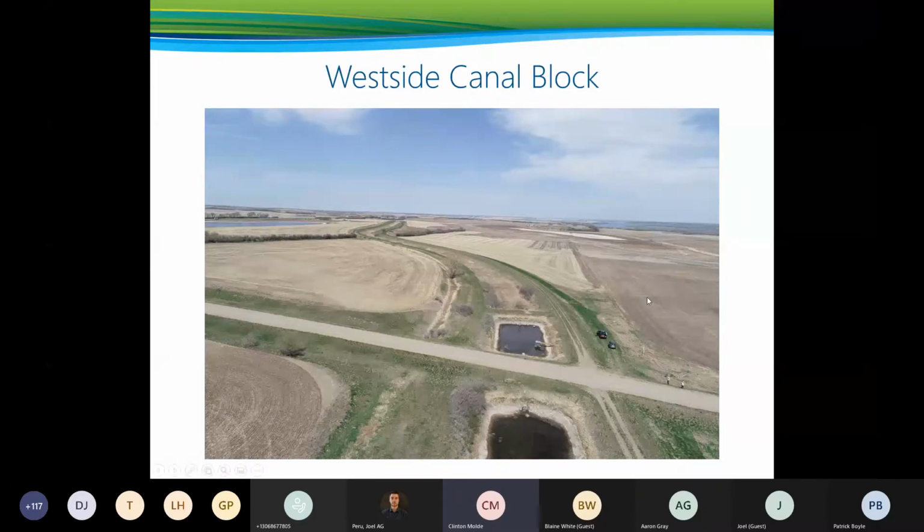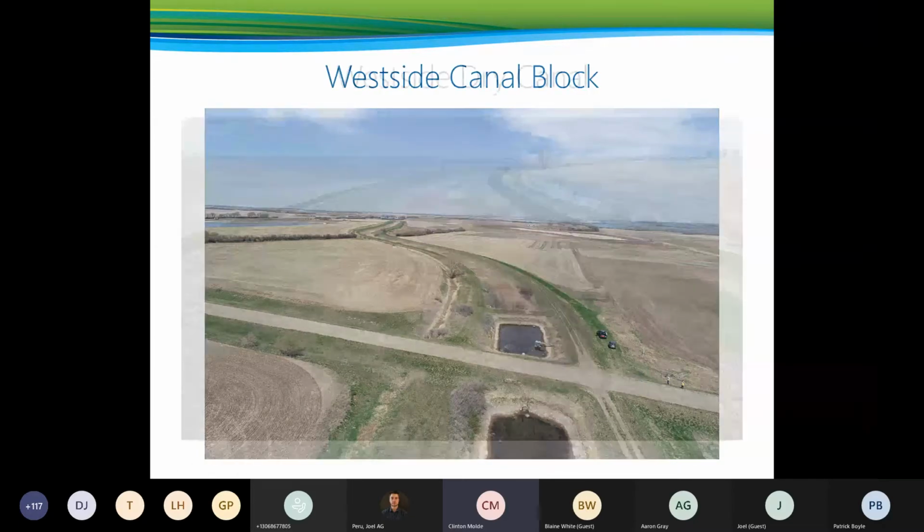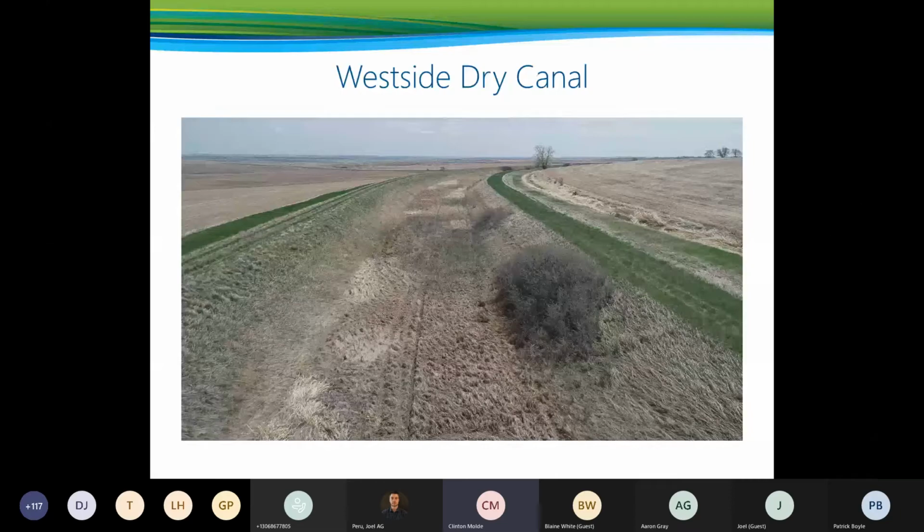As I mentioned earlier, at about kilometer 23, there is a canal block. And that again creates a small reservoir within the canal to allow irrigation of those 3,000 acres. So for the next 19 kilometers, we have an existing canal that has not seen water for irrigation since it was constructed back in the early 70s.